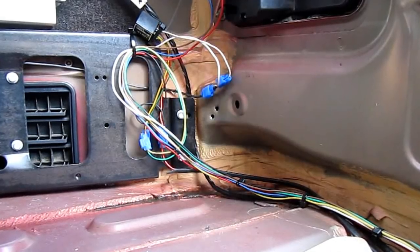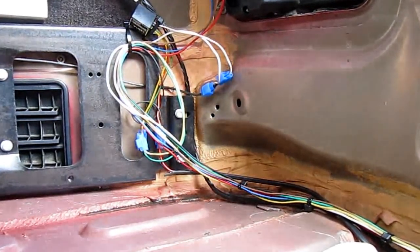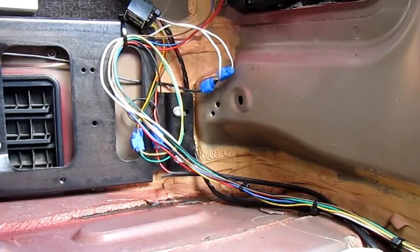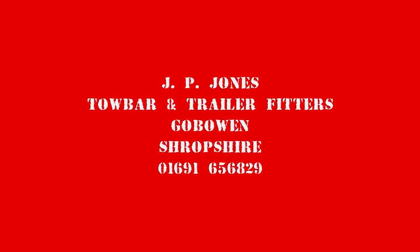I'd like to say a huge thank you to John at JP Jones Tow Bar and Trailer Fitters for wiring it in for me. He charged 20 quid to wire it in. And considering I'd had three quotes of 60, 80 and 175 quid to get it connected, not even the tow bar put on, just wired up, he deserves all the thanks and recommendations I can give.